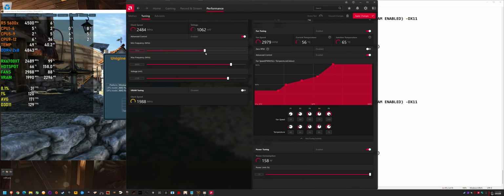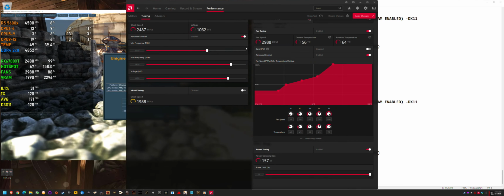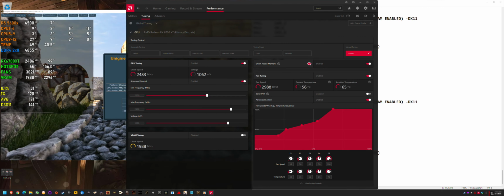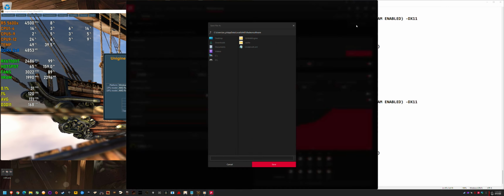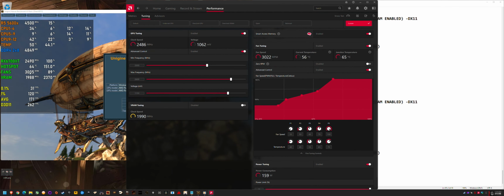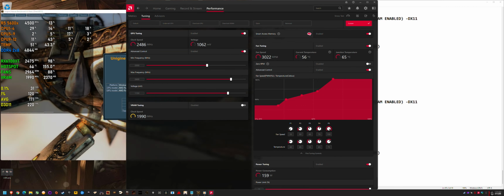I also remember I had my minimums here for gaming. This doesn't affect idle, but the minimum frequency up at like 2000 plus does help maintain more stable. It prevents dips and stutters in certain games. So I'll just resave that profile. It's still not that great. It still wants to go fast because, yeah, 65C.